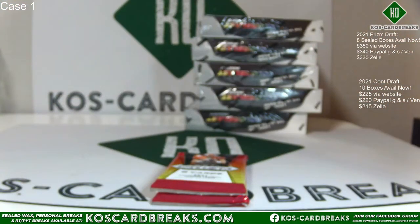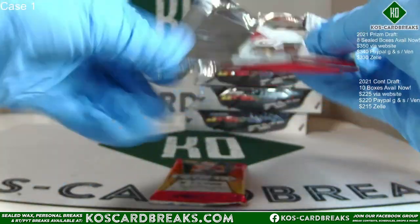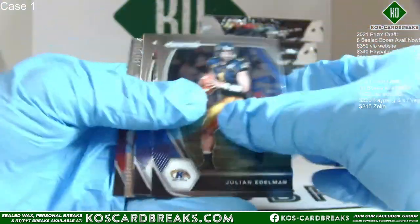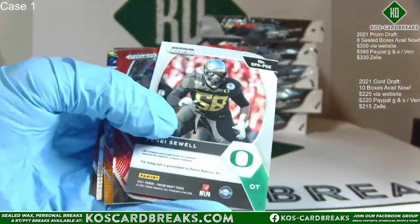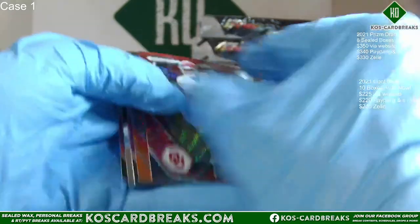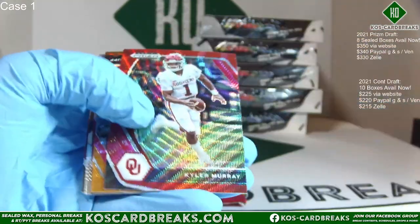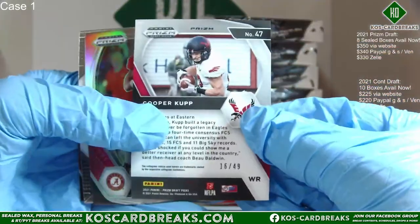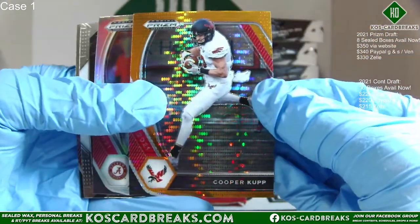We'll also give a mag with that one. Anytime we have a really big hit, we always try to include a mag. We also ship priority in a lot of packages. None of that's ever charged for or advertised, but you know, just little things like that we try to throw in there. Panay Sewell, base auto. Kyler Murray, Red Wave, Cooper Kupp, Orange Pulsar, 16 of 49. We don't ever ship in the mags, though. We just include them for free with your package.